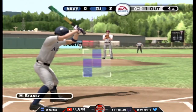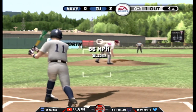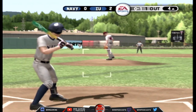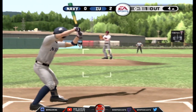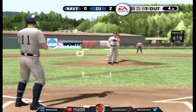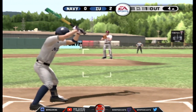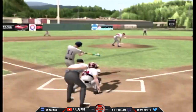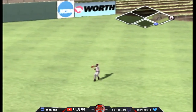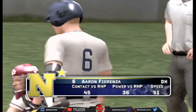One down. 0-1. Breaking ball hangs inside. Look out, a line shot. Gets through, and the batter has a single. The sophomore has another base.